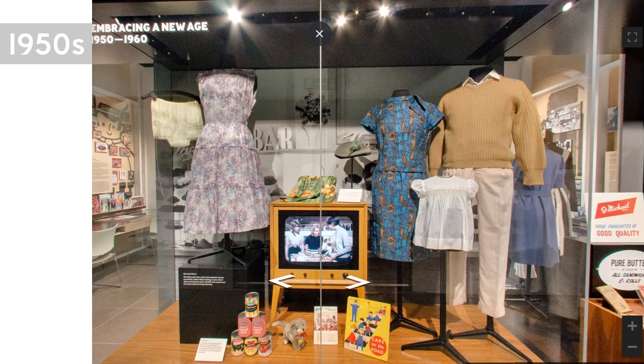There's an example of this in the 1950s case, which includes a TV screen which shows extracts from M&S adverts which were shown in cinemas to show off the new man-made, easy-care, easy-wear fabrics that were now available.